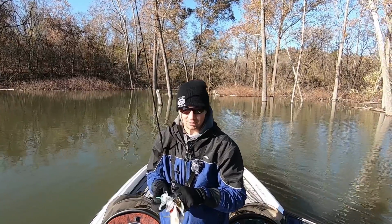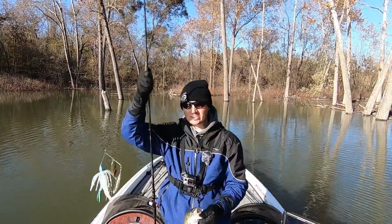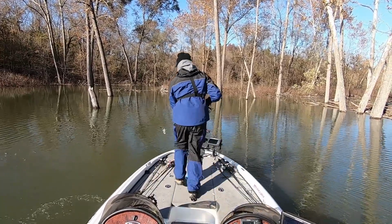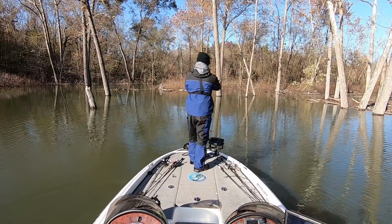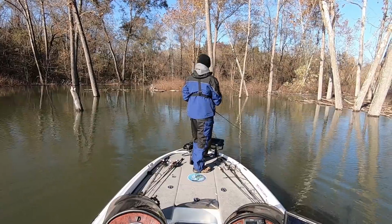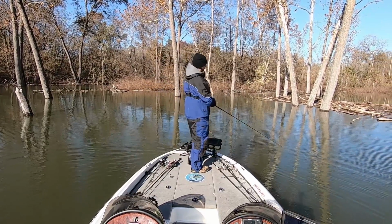But let me get this guy on the hook real quick. Oh, there we go, guys. Tiny little fish on a big spinnerbait. So that figures for Beaver. This lake is definitely not the best lake in the country by any means, but it's a fun lake to fish. It's a challenge. That's why I really like it.